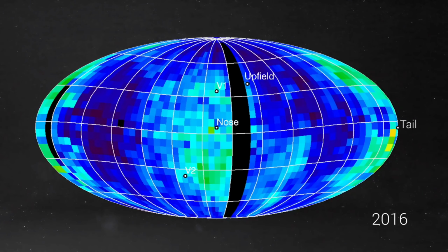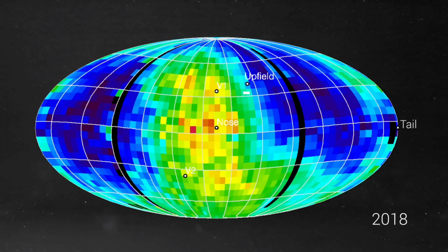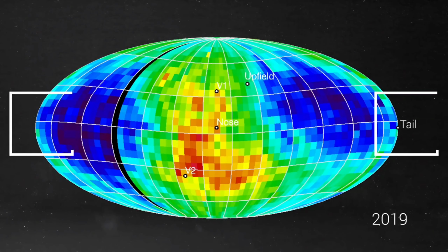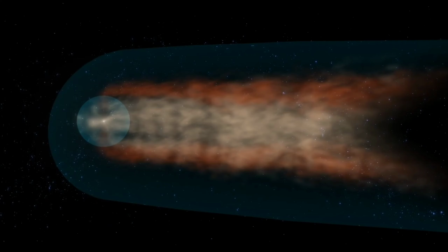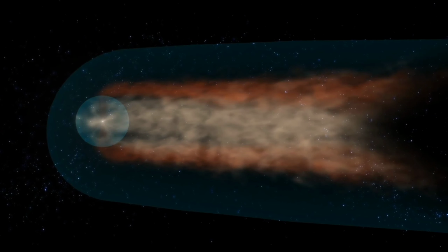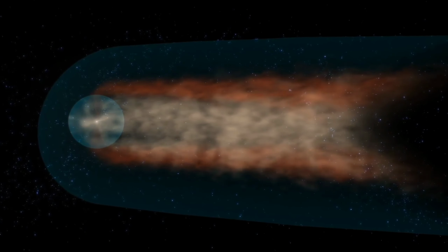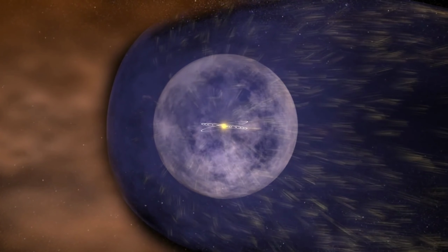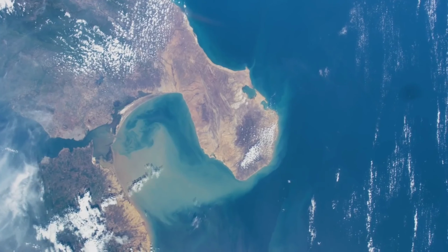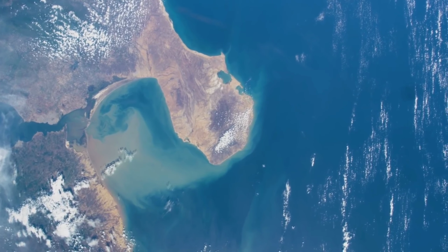If we compare the maps, ENAs from that big 2014 solar wind increase have returned from the nose, but they haven't returned from the tail yet, suggesting that the tail is much farther away from the sun than the nose. This indicates that the heliosphere looks more like a comet rather than a round bubble. Having a full solar cycle of observations of the heliosphere opens doors to understanding the only environment we so far know can support life. And there have been a few surprises.